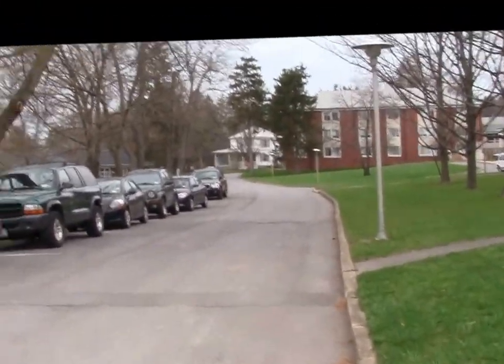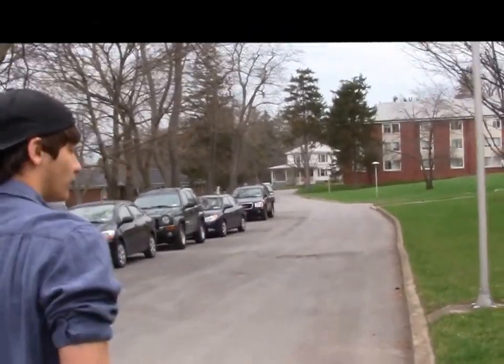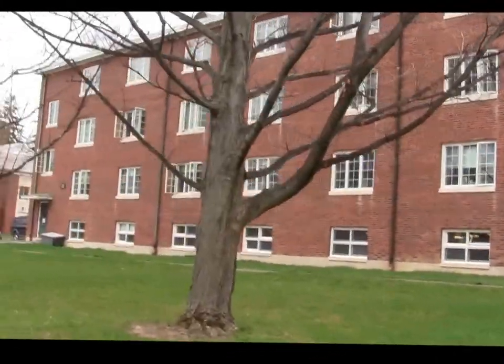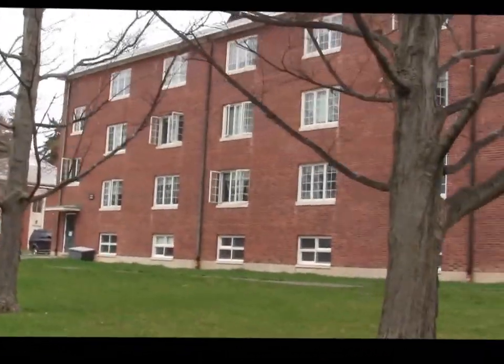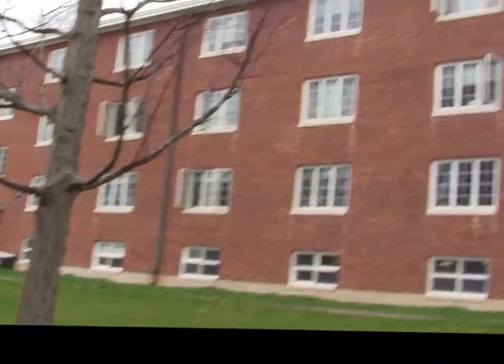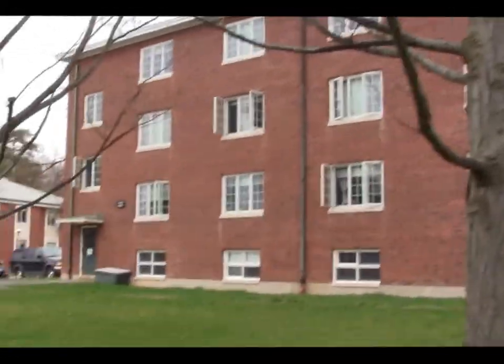Think about Wells College. Here we have Leach Building. This is the backside of Leach. This building is co-ed. The first and third floors are women, and the second floor is men. These are mainly underclassmen.